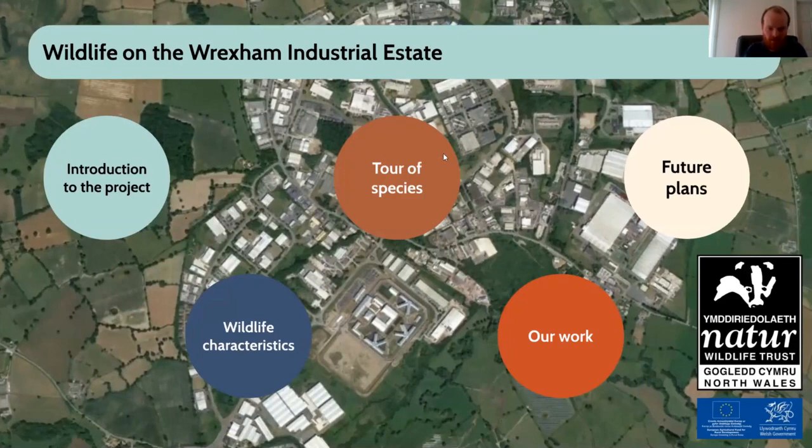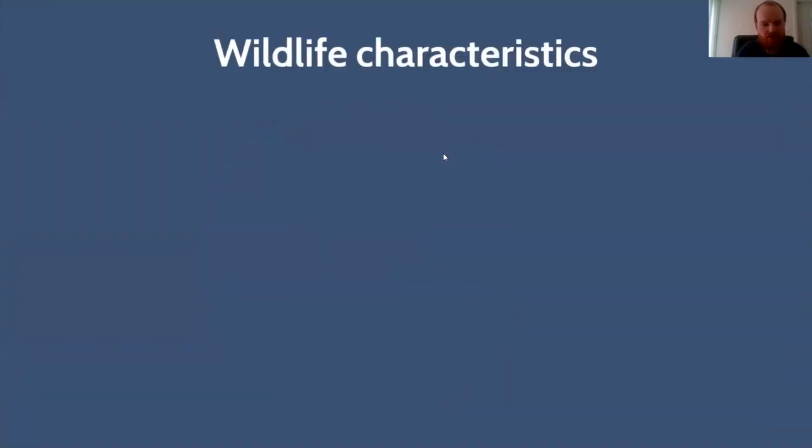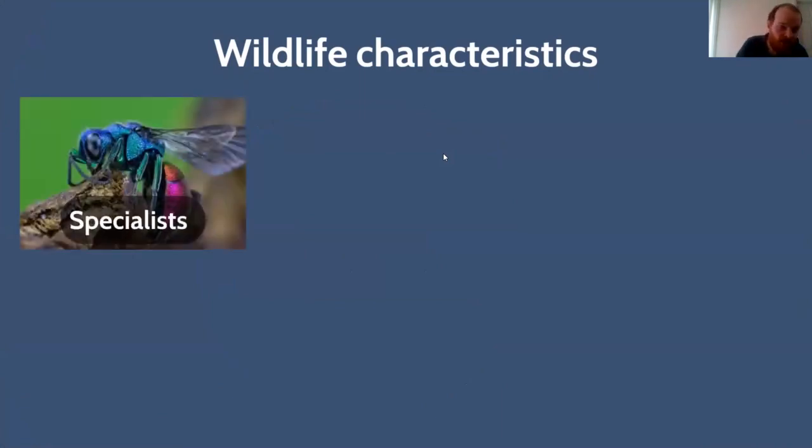So, onto the characteristics of the wildlife. What makes the wildlife on the industrial estate so special? So firstly, it's because they are specialists. A lot of specialists there rely on what we call early successional habitats. So open spaces that you don't tend to get in the wild very often. So brownfield sites where there've been buildings and they've been demolished, nice and open, and that is particularly good for invertebrates. This is a species of ruby-tailed wasp, of which there's a couple of specialist species within this small group of insects that are brownfield specialists.